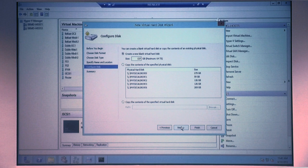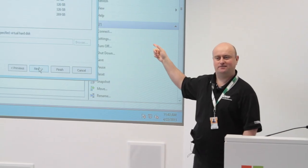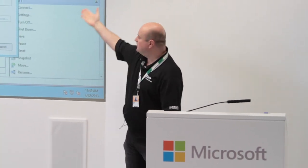This is one people don't realize is there. Copy the contents of a physical disk. Create a virtual hard disk from a physical disk that this machine can actually see at the moment. So if you've been deploying physical disks to your VMs, here's a way of actually converting them into virtual disks.